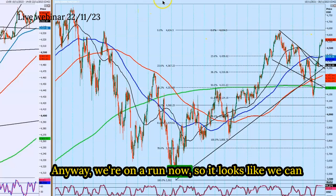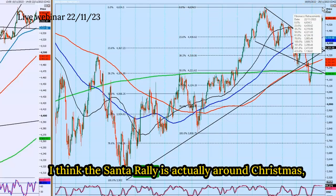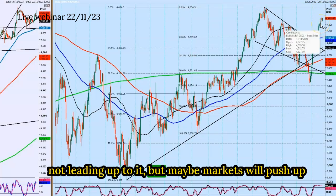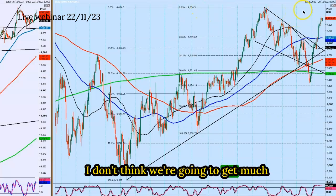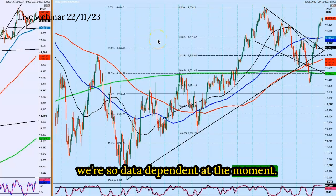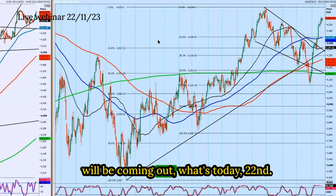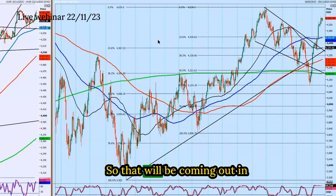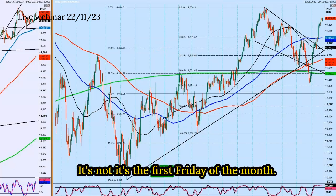Anyway, we're on a run now, so it looks like we can head up towards 46.34 as we head towards Christmas. I think the Santa rally is actually around Christmas, not leading up to it, but maybe markets will push up for the Christmas run, and maybe we can get to 46.30. I don't think we'll get much further than that, to be honest. But we're so data dependent at the moment. The non-farm payroll number will be coming out. What's today? 22nd. So that will be coming out in 9 days, no, hang on. Let me just check. Not 9 days. It's not the first of the month.